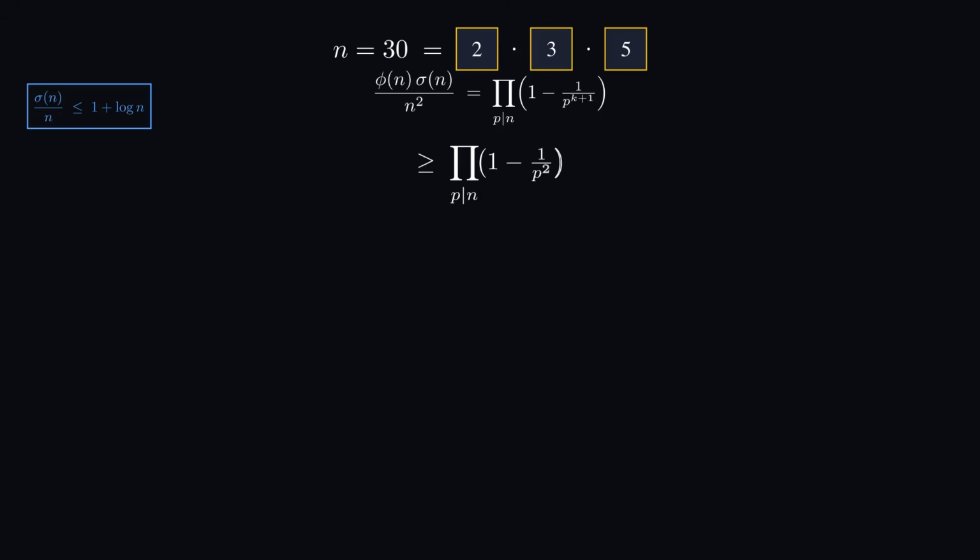Every factor is less than 1, so we can drop the exponent, bound it by 1 minus 1 over p squared, then keep dropping. Throw in every prime, even ones that don't divide n. Each new factor is less than 1, so the product only shrinks.